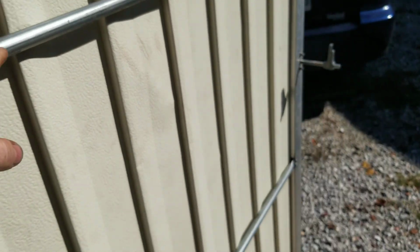Whoa! Door closed on me. Wind. That's something that needs to get fixed. So, anybody have any ideas about what to do with this on the cheap? I do put stops in front of it and whatnot, but I find that when the wind starts to blow, it pulls my hinge away, if you can see that. So that's got to get fixed. But anyhow, back in here.